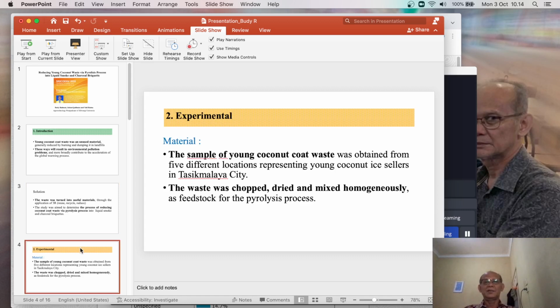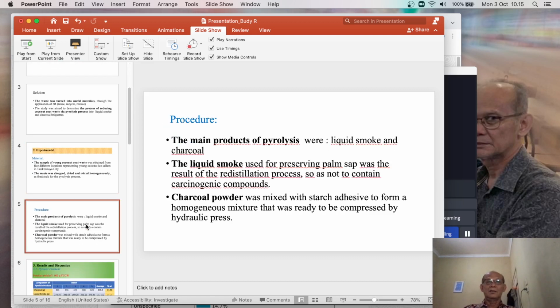Experimental. The sample of young coconut coat waste was obtained from 5 different locations representing young coconut ice cellars in Tasikmalaya City. The waste was chopped, dried, and mixed homogeneously as a feedstock for the pyrolysis process. The main products of pyrolysis were liquid smoke and charcoal. The liquid smoke used was the result of a redistillation process, so it does not contain carcinogenic compounds. Charcoal powder was mixed with starch to form a homogeneous mixture that was ready to be compressed by a hydraulic press.